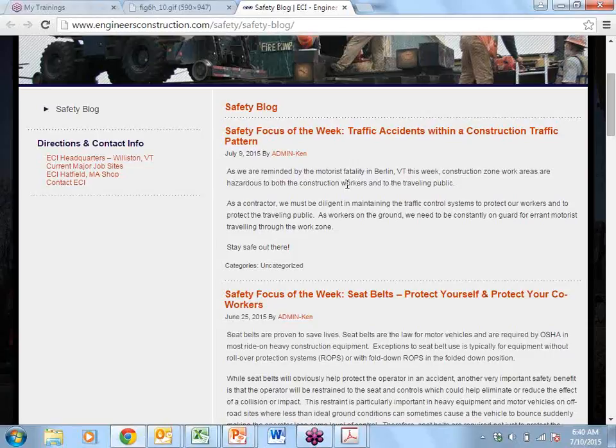So it was close to where we were working. It was right there, and some of our guys responded to try to help out. So it was kind of a really tough situation for our people being there, but one of the people did pass away that was in that accident. It was a pretty terrible looking accident. I saw some of the pictures. As a contractor, we want to be diligent in maintaining the traffic control systems to provide our workers and to protect the public and to protect ourselves and protect our guys.